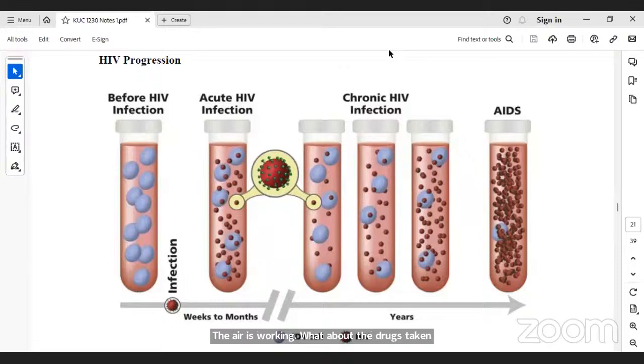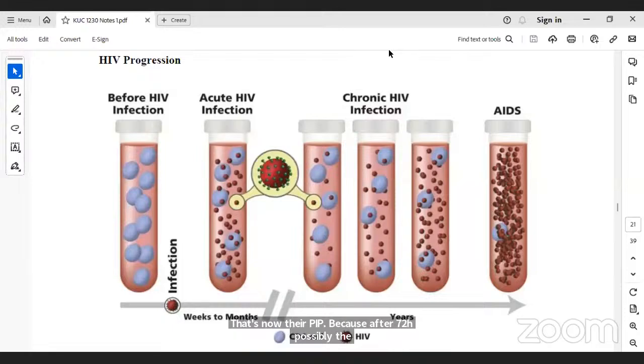What about the drugs taken before the end of 72 hours? One thing is, don't doubt, prove. If you see a person whose health status you don't know, use protection or don't get intimate. But if you end up, maybe you've been raped, take the drugs before 72 hours. That's now the PEP. Because after 72 hours, possibly the virus has already budded. So when you take the drugs within 72 hours, you are trying to ensure that all the stages of the HIV life cycle are not completed. You are trying to arrest that. The 72-hour window is because the life cycle of the HIV virus becomes complete after 72 hours. That's why you are told to take the drugs within 72 hours.